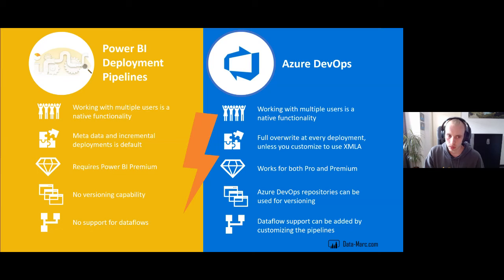I also have to say more about that in a second. Dataflow support for deployment pipelines is coming up. It is not there yet, but it will come in the future.